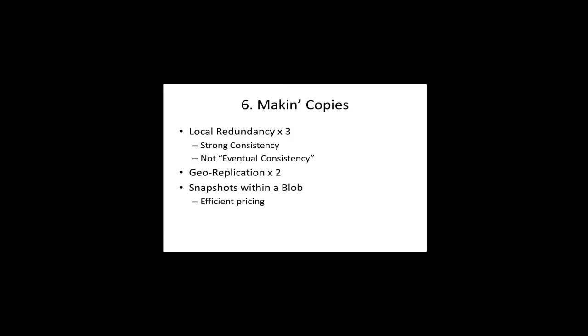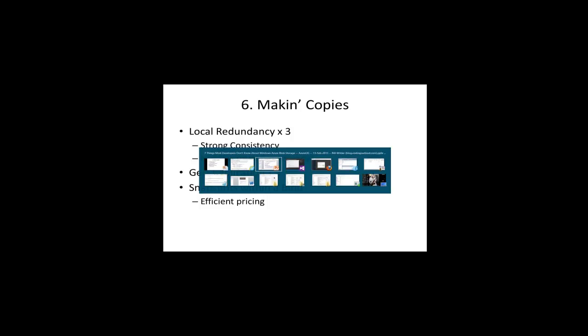Now, there's another mechanism that's available in Azure that is under programmatic control. This is snapshots within a blob. This is pretty interesting, and a lot of people don't know about this. So I'm going to go over to the Cerebrata tool here. This is a list of storage accounts. There's one storage account, and here are my blob containers. I have one container called Kayak Photos, and it has one blob within it.